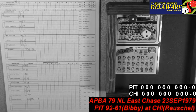And for your Pittsburgh Pirates, batting first, leadoff, center field, Omar Moreno. Batting second, shortstop, Tim Foley. Batting third, right field, Dave Parker. Batting fourth, number 8 in your programs, and number 1 in your hearts, Willie Stargell, first baseman. Batting fifth is John Milner, left field. Batting sixth is Bill Madlock, third base. Batting seventh, Ed Ott, catcher. Batting eighth is second base, Phil Garner. And batting ninth, your starting pitcher is Jim Bibby.